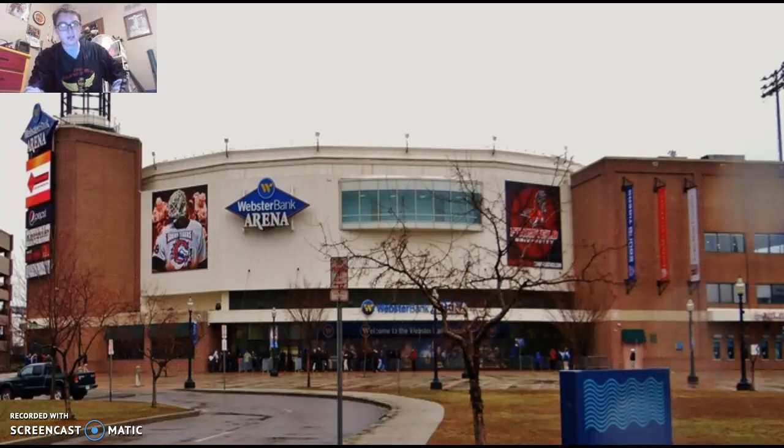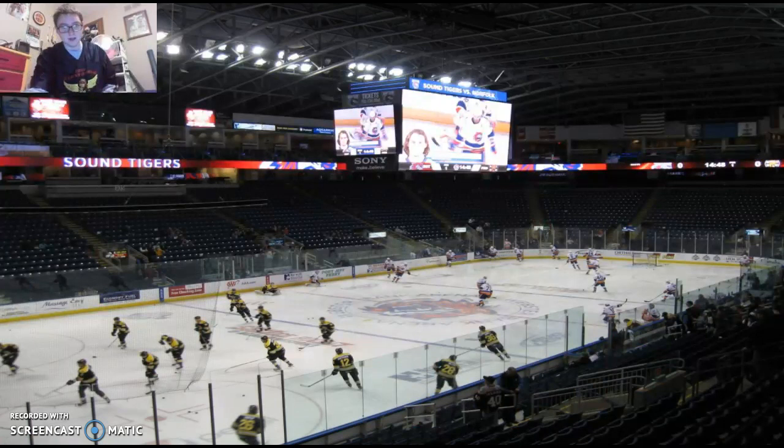This is the Webster Bank Arena in Bridgeport. This is for the Sound Tigers. The inside. And they're playing against Providence in this picture. I think these are warm-ups, they've gotta be just warm-ups. Yeah, there's an hour left on the clock. But yeah, this is a very nice arena.